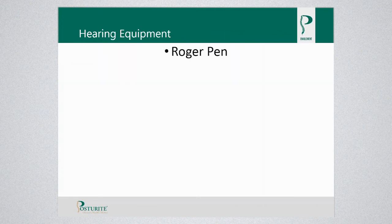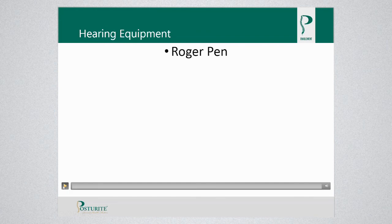Okay, this is another one of the really new inventions, and this is called the Roger Pen. We've come across this in the last 12 months, really, and it really has revitalized the whole hearing market. To my mind, the hearing market has been left behind for many years, and this is really coming into play and working very well. Let me just play this for you.